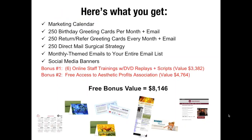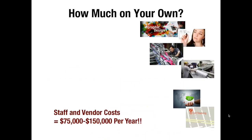So to reiterate, when you say yes to the Cosmetic Patient Marketing Service, you get the marketing calendar, 250 birthday greeting cards per month plus the email, 250 return refer greeting cards every month plus the email, 250 direct mail surgical strategy direct mail pieces, the monthly themed emails to your entire email list, the social media banners, and then bonus number 1, the 6 live online staff trainings with hard copy DVDs and scripts, and bonus number 2, the free access to the online Aesthetic Profits Association. Now these bonuses alone are valued at $8,146.